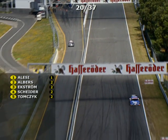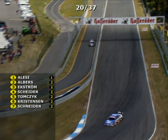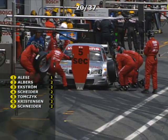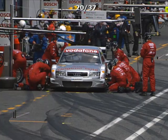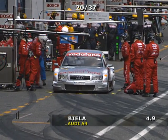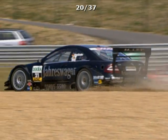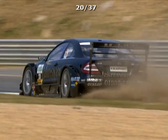It's still Jean Alesi leading on the track, yet to make his second stop. So Albers, Ekström and Scheider in real terms is the top three. Another of the Audis there enjoying its pit stop. That's Frank Biela's car. Frank, who was the 1991 champion, and somebody off there, Andrew. Yeah, Bert Mylander in the gravel in the Opel Astra car.